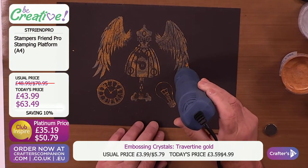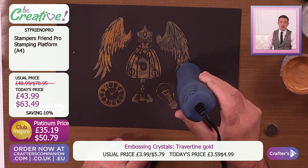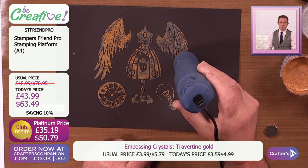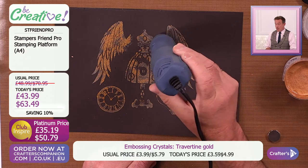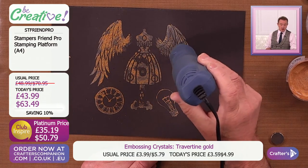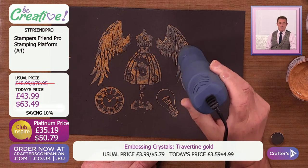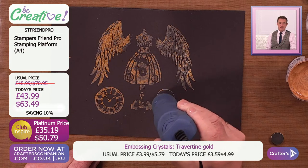And again, you can see the magic happen just right here. I mean, seriously, this is just phenomenal to watch, isn't it? The gel inks are brilliant. Just a warning there for you, as we said, the rose gold is about to disappear. It's about to go the same way as the silver. You've got a lovely selection of those embossing crystals available for you as well.